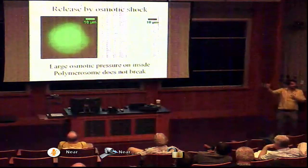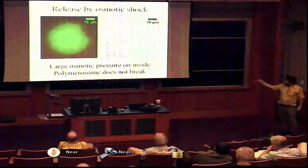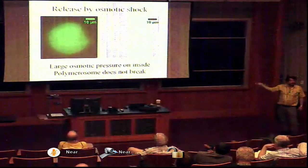And this is what I've done here. I put this in pure water, and this is that same fluorescent dye. Here you can see a little hole. This is after we put it in pure water. I would show you a fluorescent image, but you wouldn't see anything. I have to show you a bright field image. Sort of interesting to watch.